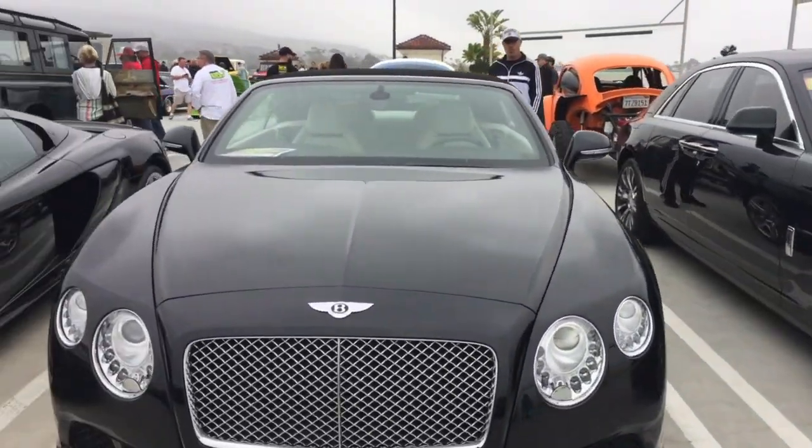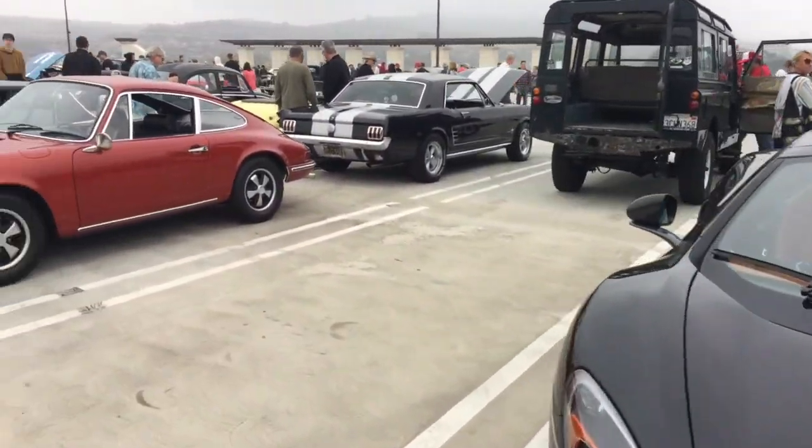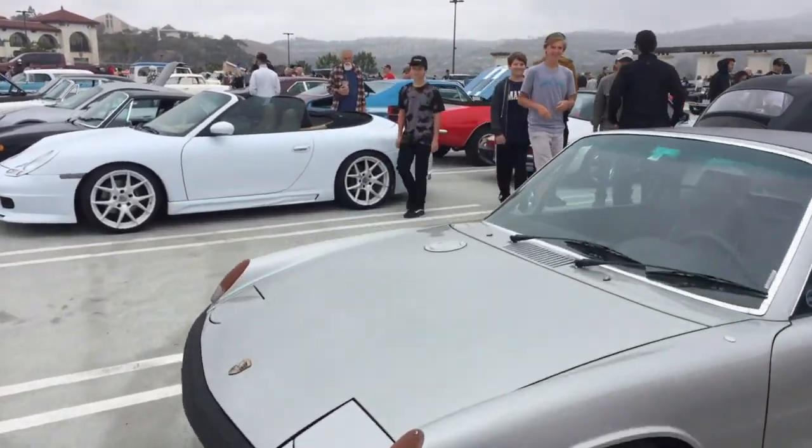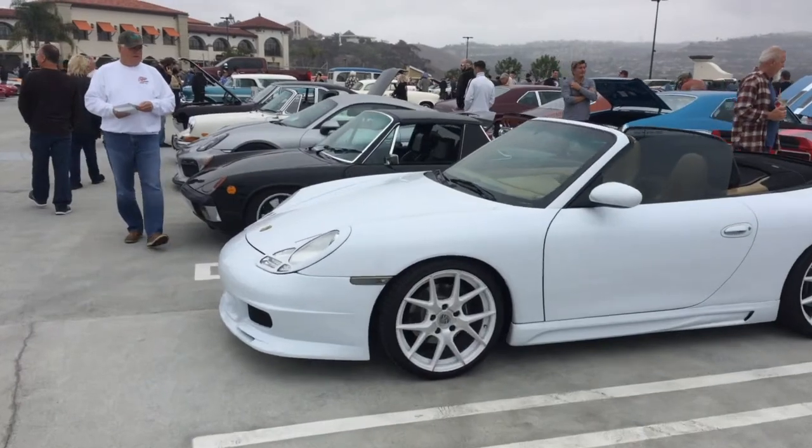Another Rolls Royce, another Bentley, Gary's McLaren. Really nice, cute little 911 Porsche next to a 914. Another Porsche as well.